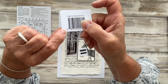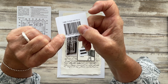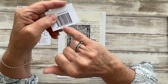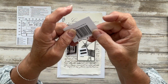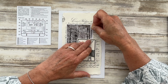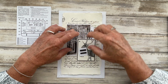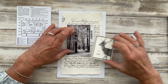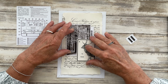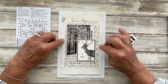I'm actually going to go with it that way. There is a figure 9 here on the bottom left hand corner. I don't want that showing, so I'm going to align my piece so that that is hidden, and I'm just going to have these numbers at the bottom and a little bit of the barcode peeping out from behind my photograph, so roughly like that. I've made the decision to have the deer aligned with this tree and staggered, so something like that. And I'm absolutely loving the handwritten text behind it.